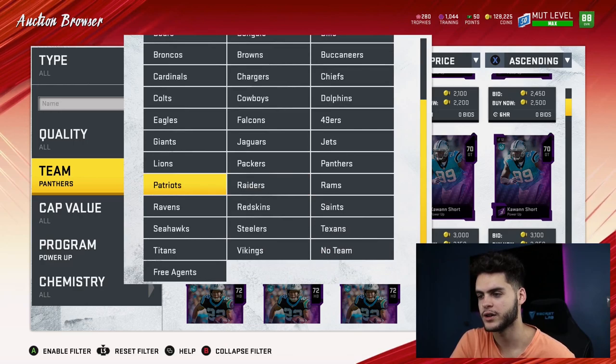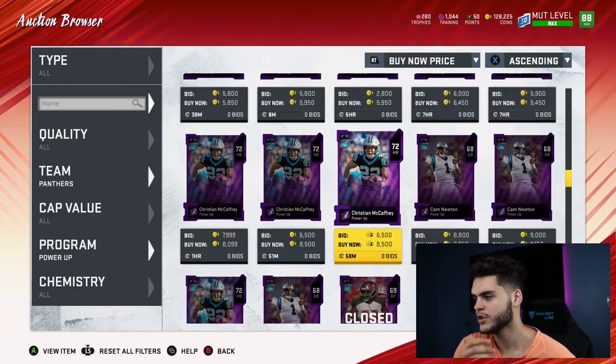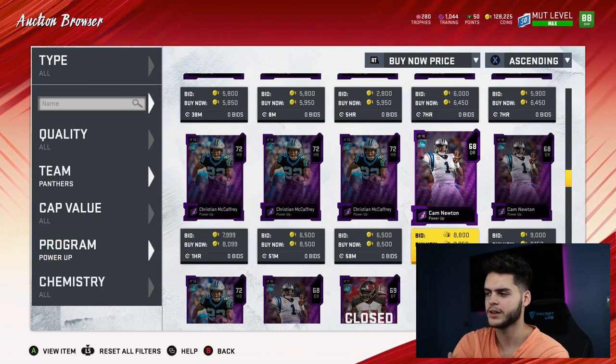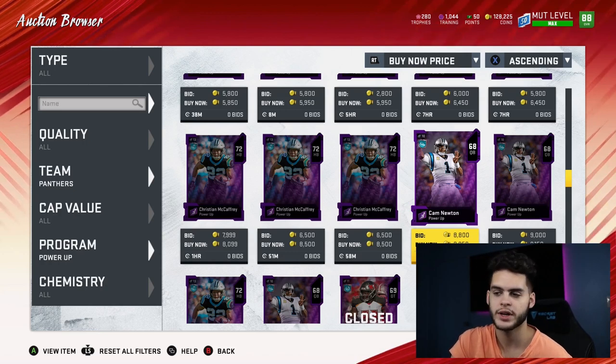Let's say you go to Panthers, Cam Newton. Cam Newton goes for like 8K. If you can get this guy for like 5 to 6K, great investment. He's going to get a team of the week card at some point in the season. He's going to be overpowered and he's going to be insane.